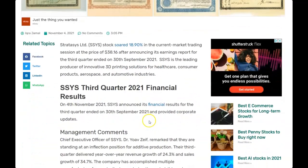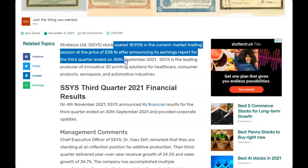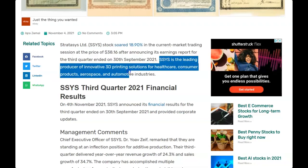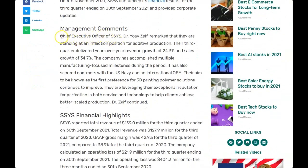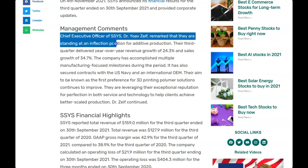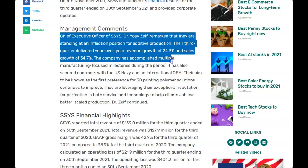But going down and reading this article, it says that Stratasys soared 18.9% on the current market trading session to the price of $38.16 after announcing its earnings report for the third quarter of 2021. In case you didn't know, Stratasys is the leading producer of innovative 3D printing solutions for healthcare, consumer products, aerospace, and the automotive industries. And getting down to the management comments, it says their CEO remarked that they are standing at an inflection position for the additive production. Their third quarter delivered year-over-year revenue growth of 24.3% and sales growth of 34.7%.